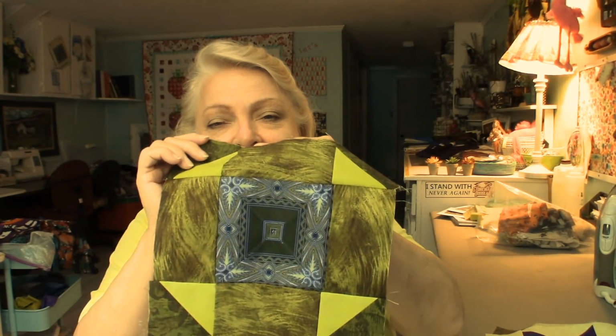These blocks are wonderful because they make a couple secondary design combinations. So I'm very, very excited about putting these together. I think it's going to make a striking quilt.